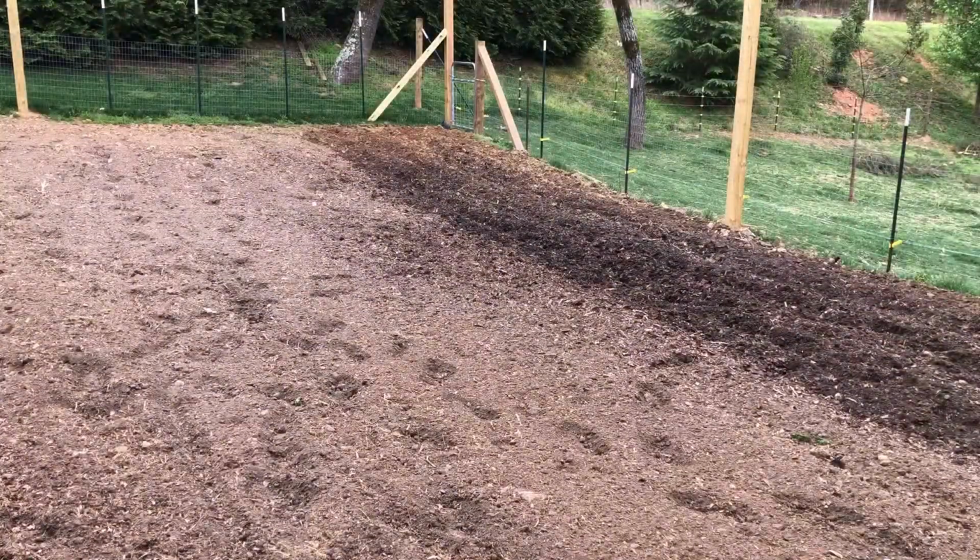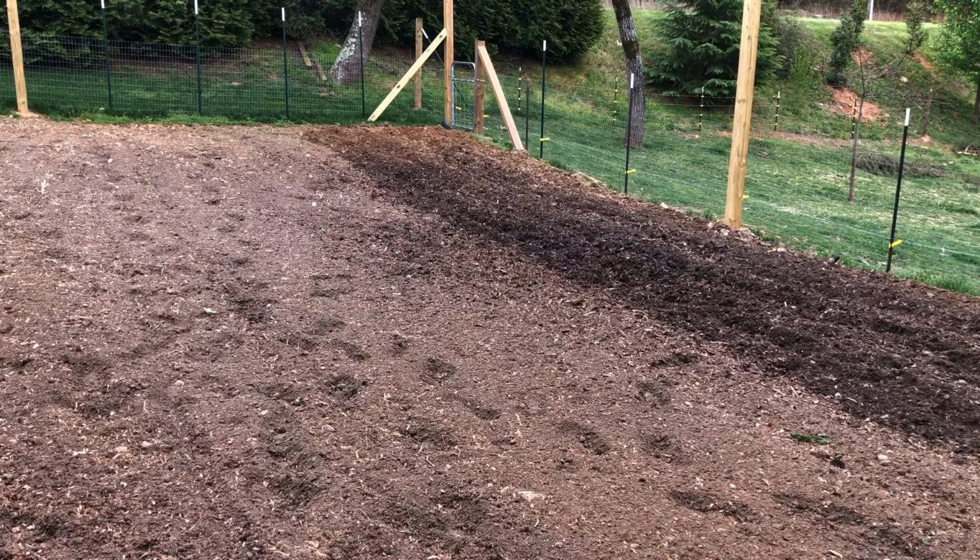Give you a little footage here of me tilling through the garden and kind of show you exactly how I'm laying off those rows. And like I said, this works for me. If you're trying to work your garden with a tractor, this ain't gonna work. But it works for me with this tiller here.